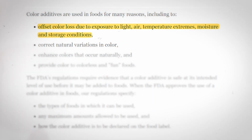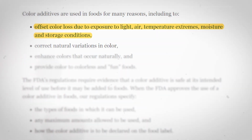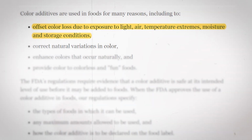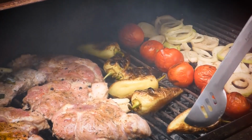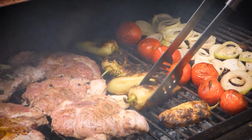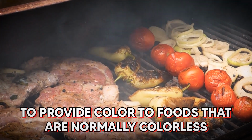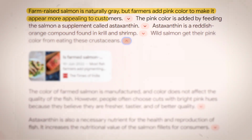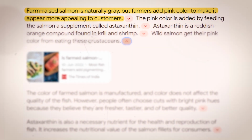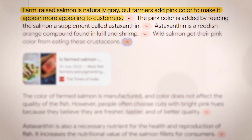Color additives are also used to offset the effects of color loss during the manufacturing process because of exposure to light, changes in temperature, moisture, and storage conditions. At other times, additives are used to enhance the food's natural color or to provide color to foods that are normally colorless. This can be seen in the seafood industry, where farm-raised salmon, typically an unappealing gray color, is dyed pink to give the impression that the fish is of high quality and very fresh.